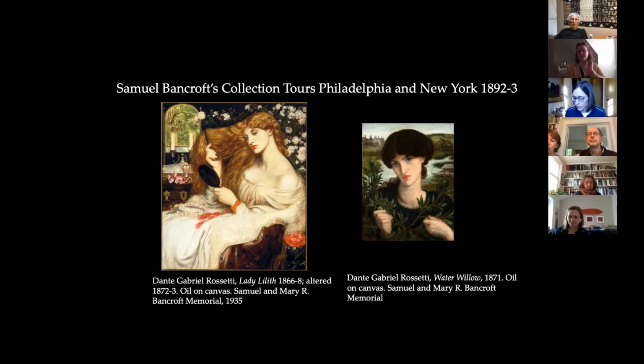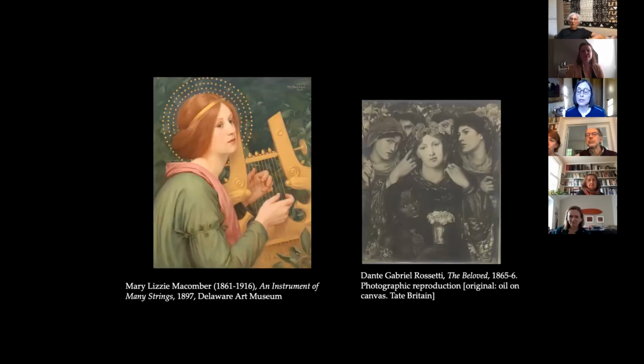And one of the works of art that was included in photographic reproduction, next slide please, was the work Heather mentioned earlier, The Beloved. And there is really something about this central figure in the Rossetti that to me is very much in harmony with what Lizzie Macomber is doing in her painting. So that's kind of the end of the what she could have seen part.